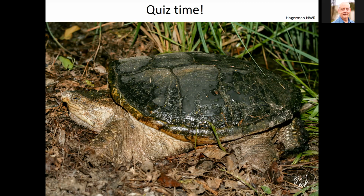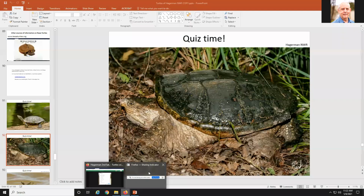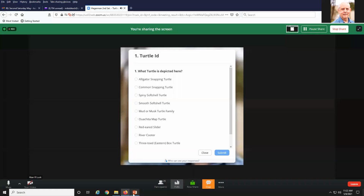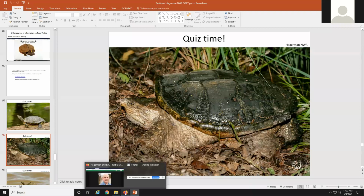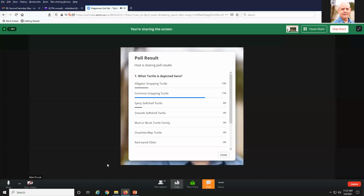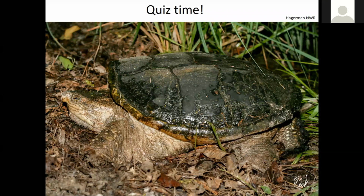Give people another couple of seconds here. Tell me when you finalize it, okay? Okay, there it is. Good. So, yeah, it's a common snapping turtle. So most of you were right. Very good. And as I would have thought, the most common incorrect answer was alligator snapper.